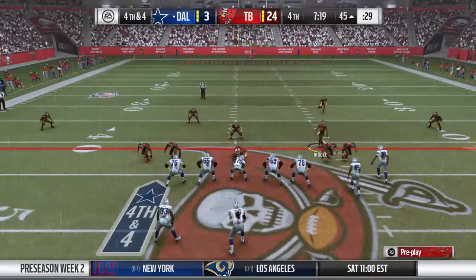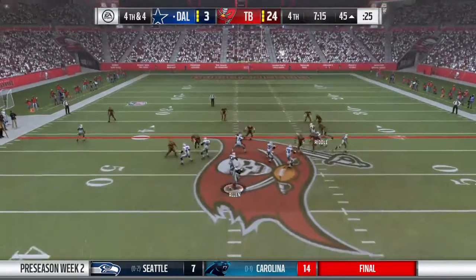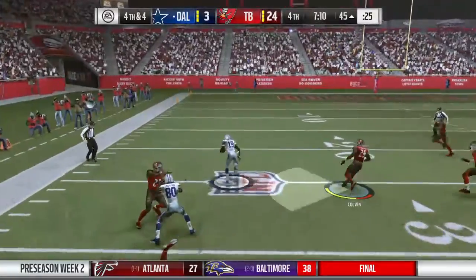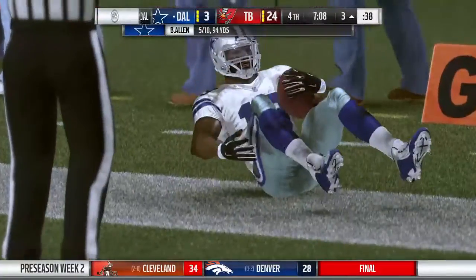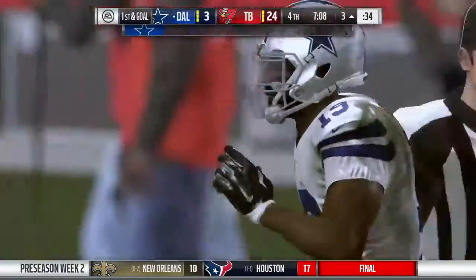Hurry up, here we go. Blue 90. Blue 90. Got to try it here. He's back to throw. And a quick throw here. That's complete. Past the 20. And finally out of bounds, just a few yards short of the goal line at the 3. A big play there on the catch and run.